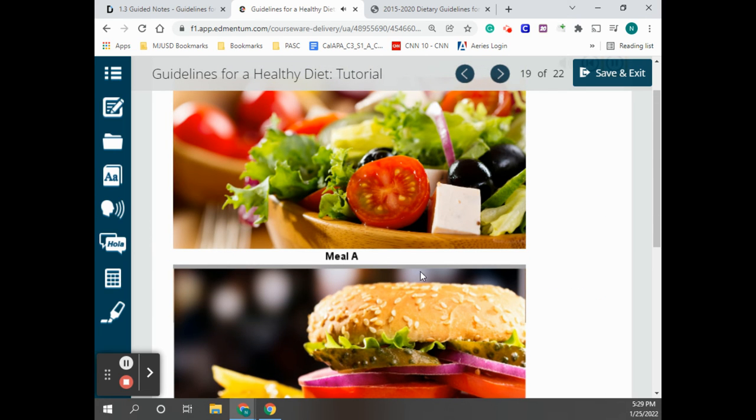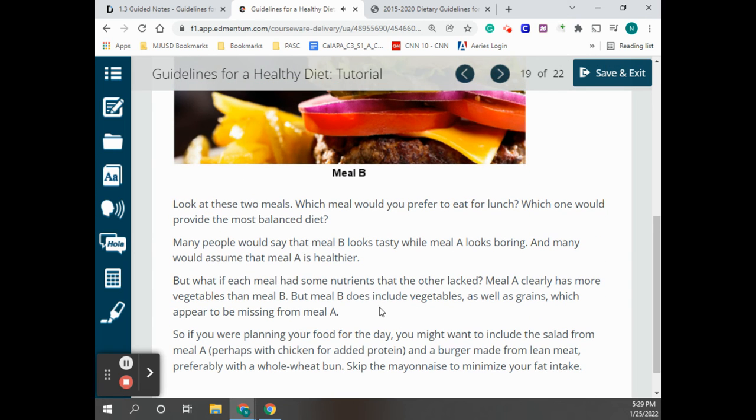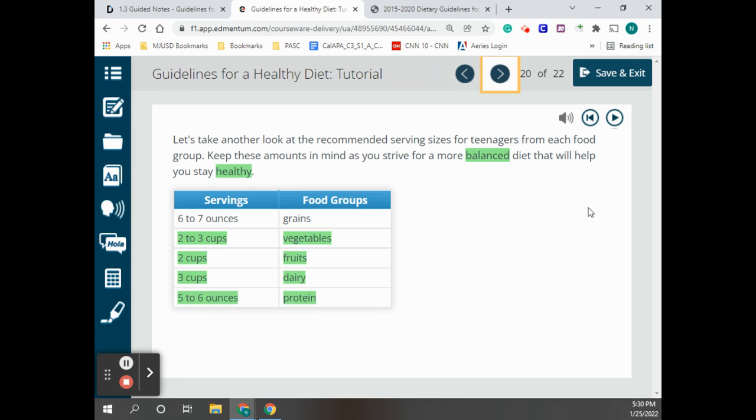So if you were planning your food for the day, you might want to include the salad from meal A, perhaps with chicken for added protein, and a burger made from lean meat, preferably with a whole wheat bun. Skip the mayonnaise to minimize your fat intake. Let's take another look at the recommended serving sizes for teenagers from each food group. Keep these amounts in mind as you strive for a more balanced diet. That will help you stay healthy.